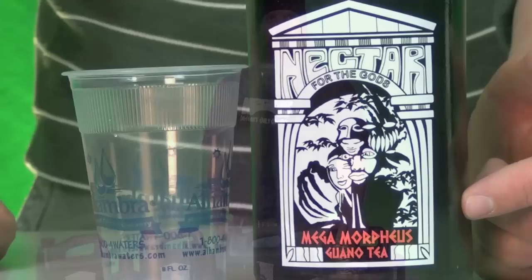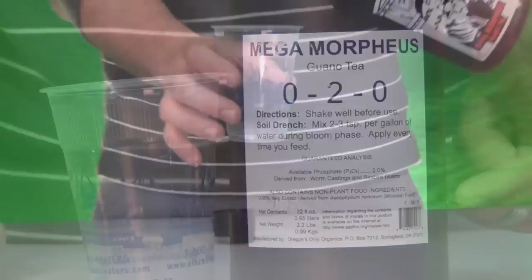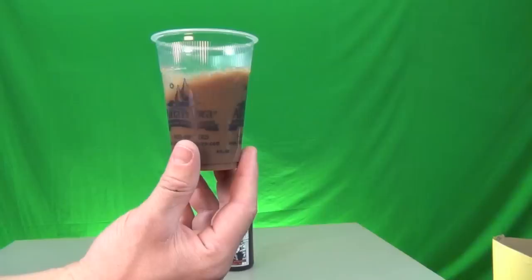Well, we're not a big fan of this next product. We believe in it because we make it and we know it's the best in the industry. And what we've done is we've made a guano tea. This was because the customers wanted guano teas. This is Megamorpheus. It's a seabird guano with amino acids.